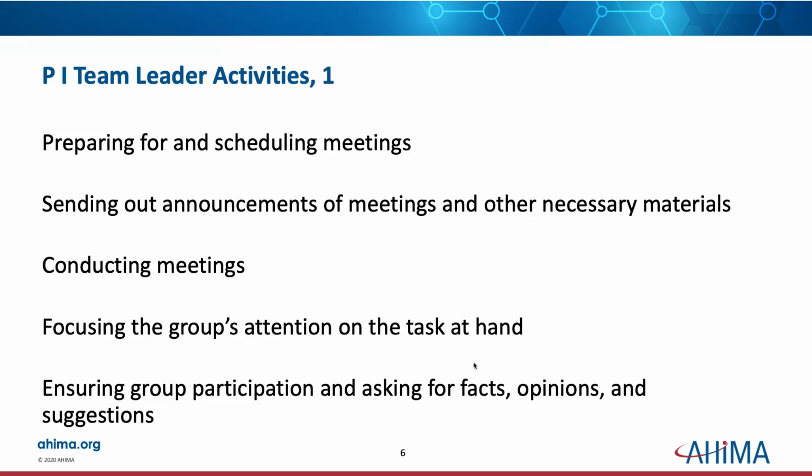Okay, so we need to ask Susie. Susie, we need some data from this area about this process. Can you bring it to us when we meet again in 2 weeks?